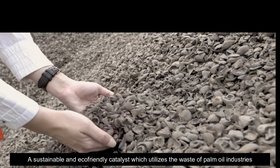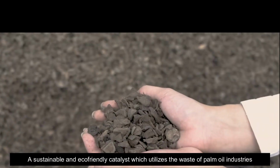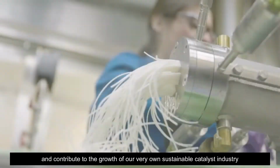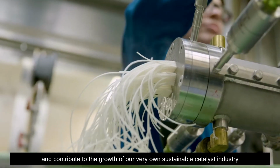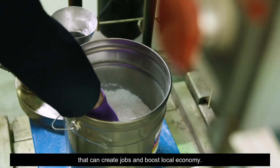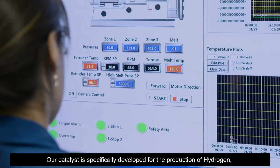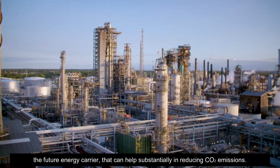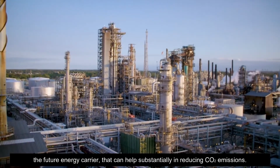A sustainable and eco-friendly catalyst which utilizes the waste of palm oil industries is beneficial to reduce environmental pollutions and contribute to the growth of our very own sustainable catalyst industry that can create jobs and boost local economy. Our catalyst is specifically developed for the production of hydrogen, the future energy carrier that can help substantially in reducing CO2 emissions.